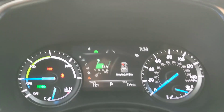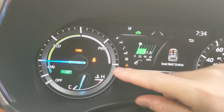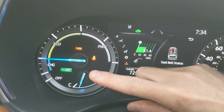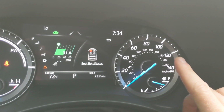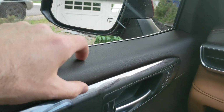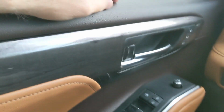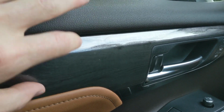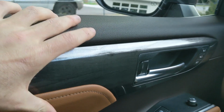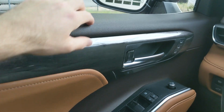Moving on, there's a nice big screen in the middle of the gauges here. Like other Toyota hybrid models, this gauge shows your state of charge and your power usage, whereas this gauge is just a traditional speedometer. Moving over to the door panel here, we've got a brown and tan two-tone interior with this gray imitation wood trim. So kind of a unique interior color palette here, but it all works pretty well.